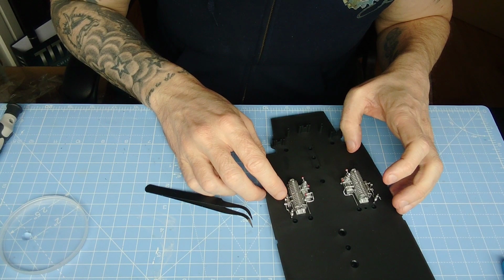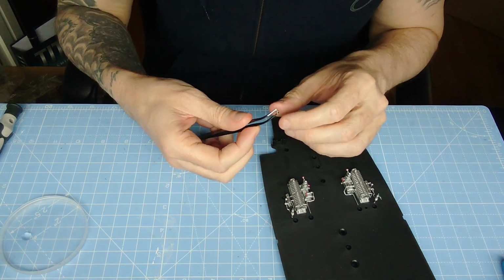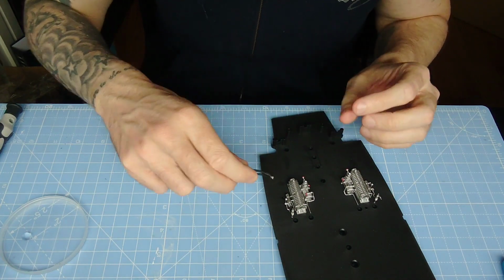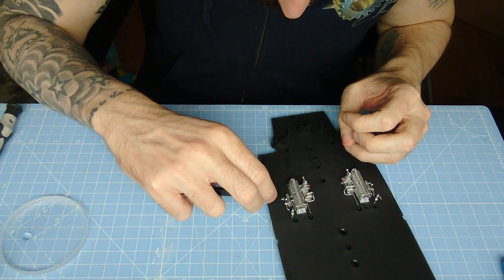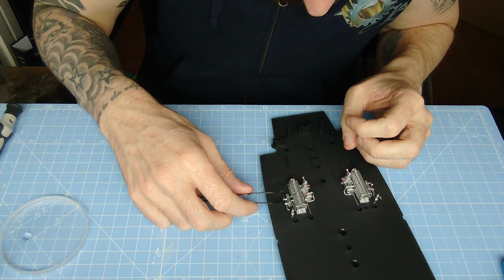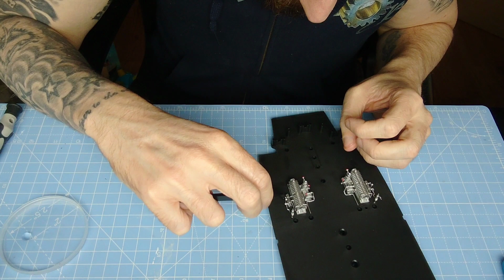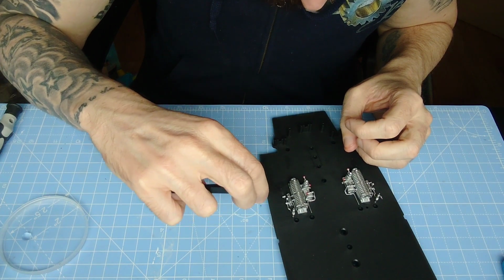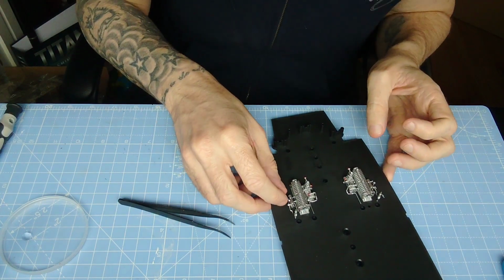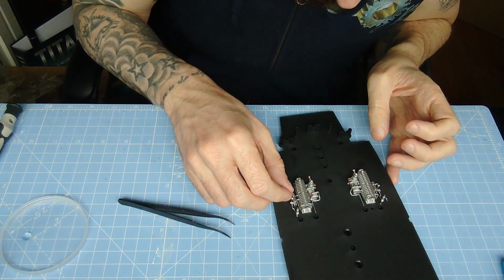So do whatever you find easiest to get the part in. I don't particularly like using tweezers because I find you don't have as much control with them. Whereas there, it hit the edge of the hole that it's supposed to go into and didn't quite go in. If you're using your fingers, you can adjust it. But because I'm using tweezers, it's very, very difficult to adjust it, and it doesn't work as well, in my opinion.